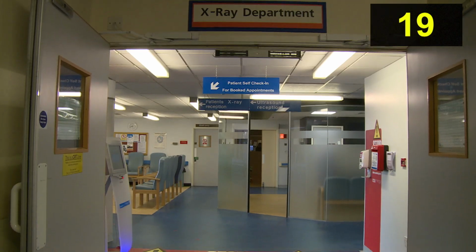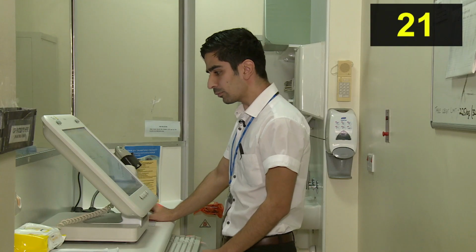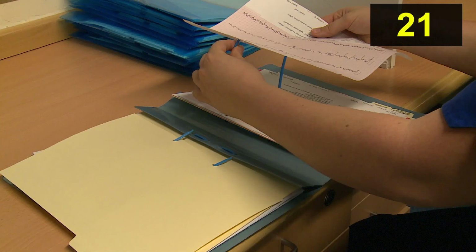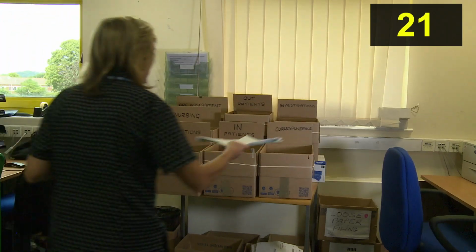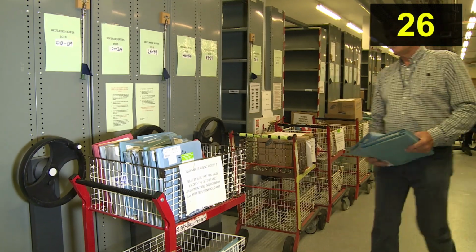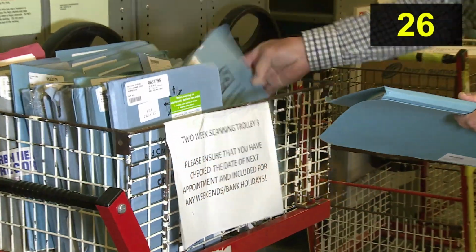After his pre-assessment, he was sent to have his ankle x-rayed by 2 radiographers. This was just one of over 240,000 scans we carry out at the Royal Bournemouth Hospital every year. The results of this were sent to our medical records department to be checked, scanned and added to his folder by 5 members of staff. This medical records department sorts out the records of over 100,000 inpatients we see every year.